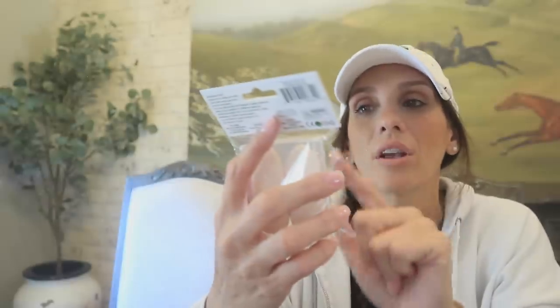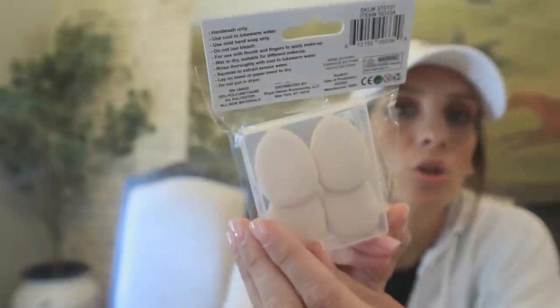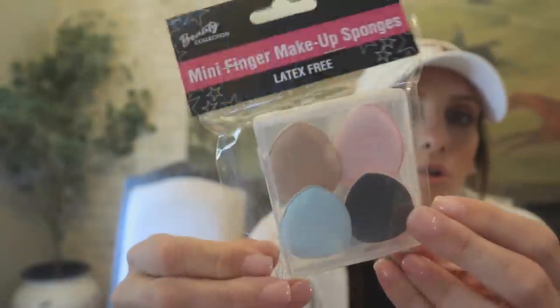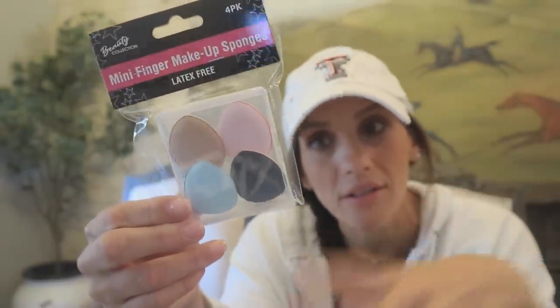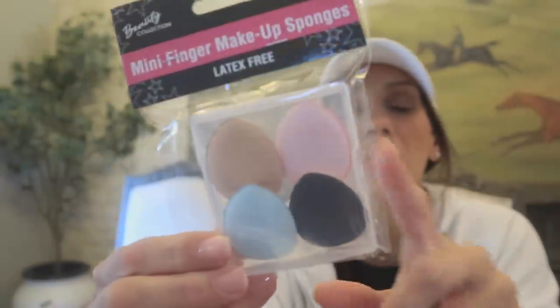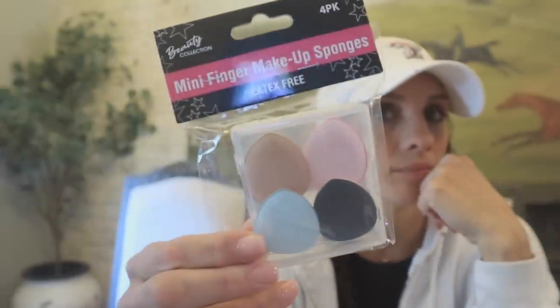And then I found these mini finger makeup sponges. Run to Dollar Tree for this, because I know this is going to go viral on TikTok. So before it does, let's give us a chance. You know what I'm saying? Because these little sponges, people are going to be using it right here under the eye. I have no words. All right, but I'm going to end today's video with some cards.